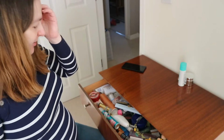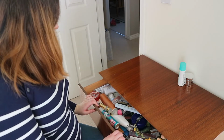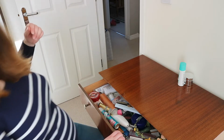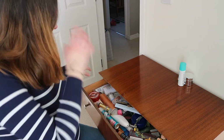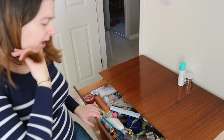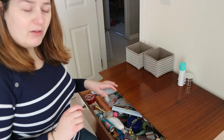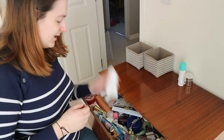Right, so next thing I'm going to do is declutter my random makeup drawer, because I've got all my makeup up on some shelves behind me, you can't see them. That's all the stuff I use, and this is all the extra stuff. So I'm going to go through all of this, get rid of some stuff, and figure out what I've got, because I've got no idea what's in here really. So let's go.